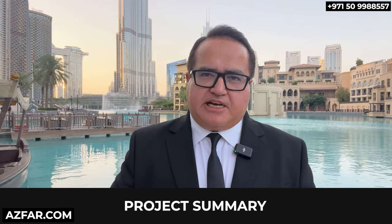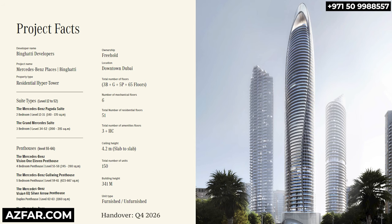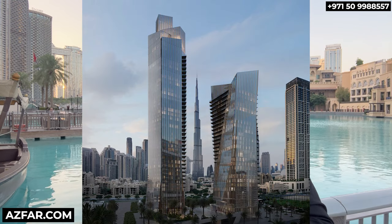Here is the summary of the project. Mercedes-Benz Places Binghatti in Dubai is a 65-story hyper-residential tower in downtown Dubai and is the German auto giant's first branded property project. The second one is in Miami. The tower will have 150 residences of 2 to 4 bedroom units and 5 and 6 bedroom penthouses that will have uninterrupted views of the Burj Khalifa. Let's go back to the presentation center to view the exterior of the buildings.